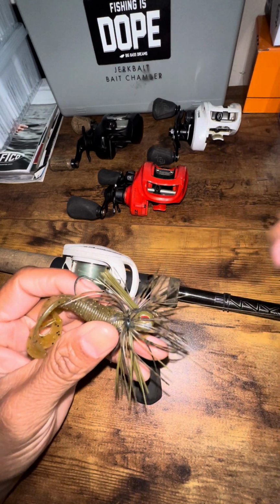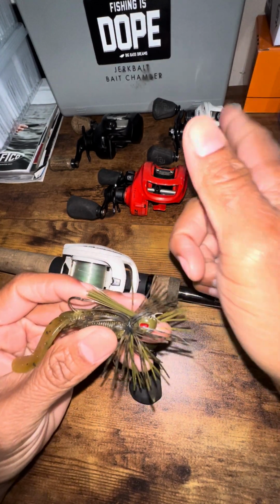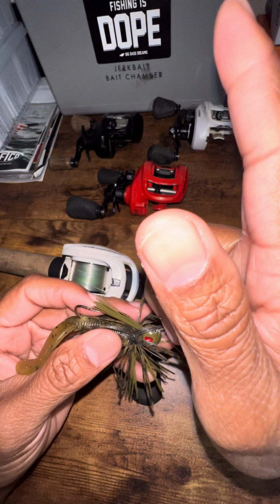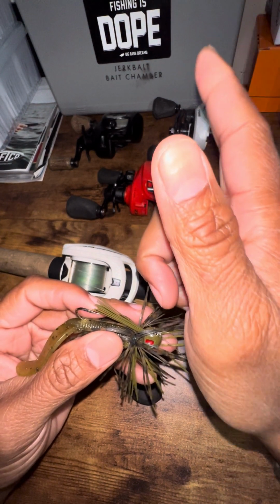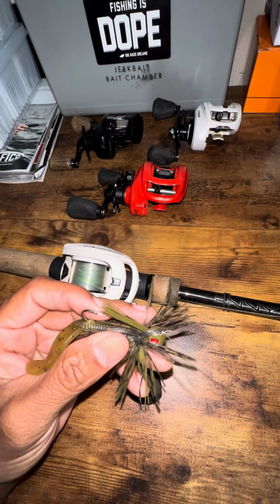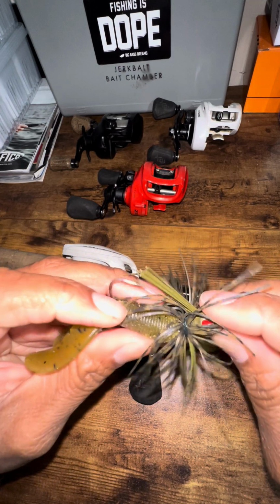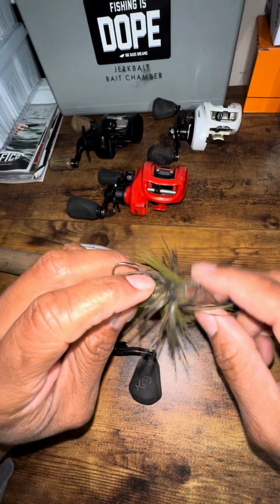Occasionally you'll get that one fish that just ate it really good. But if you go hop, hop, hop, and the fish grabs it in the air while your hand's up like this, he's got it. Lower your rod tip down, then give him everything that you got. 9 times out of 10, that fish is coming in the boat. Get him coming towards you and just get him in the boat.